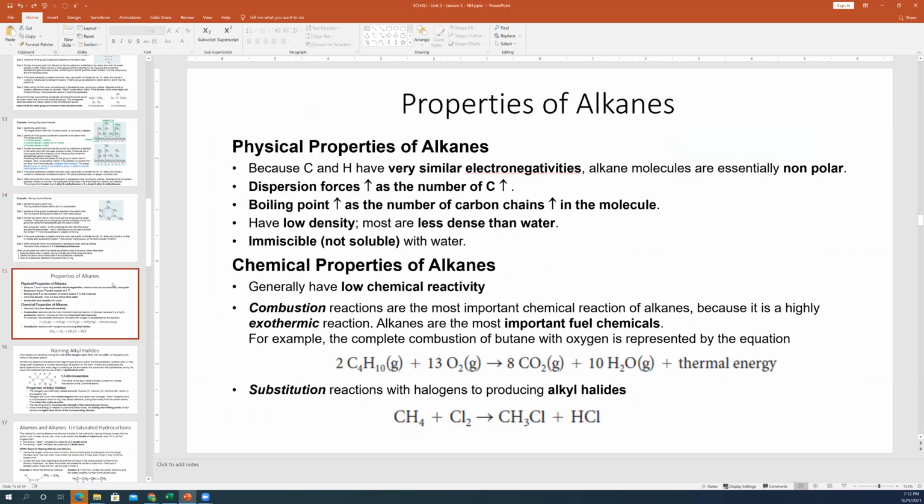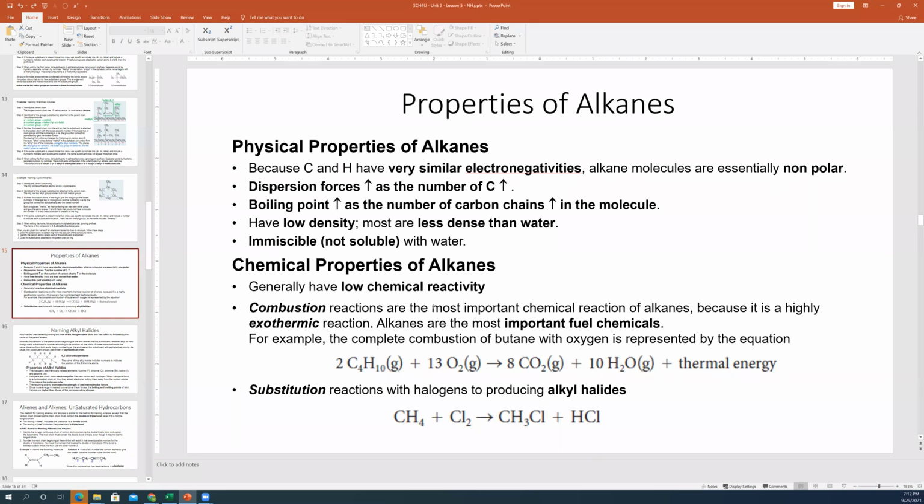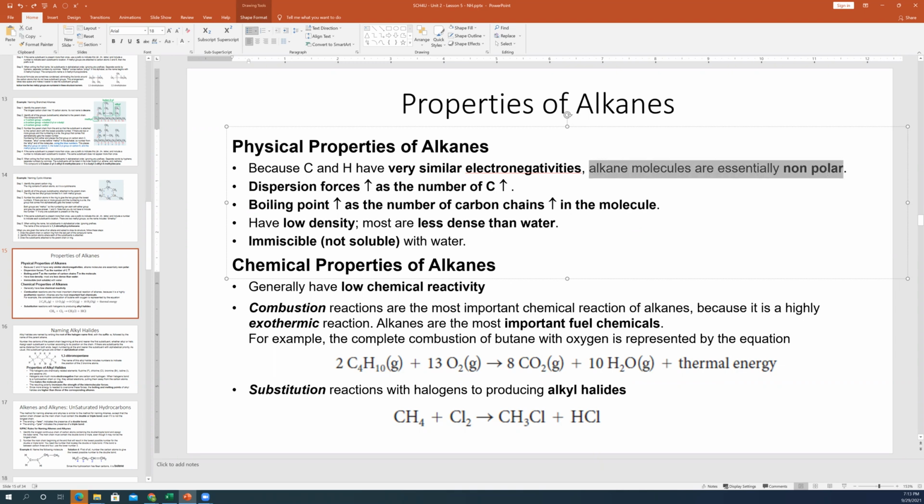So let's talk about some of the properties of these kinds of alkanes, the physical properties and chemical properties, because the carbons and the hydrogens on alkanes have pretty similar electronegativities. They don't have a huge difference in electronegativities. Alkane molecules are essentially non-polar. If you look back on our lesson where we talked about the electronegativity of molecules, the delta electronegativity of the two atoms, hydrogen and carbon, is not huge, and it makes them fall under the category of non-polar molecules.